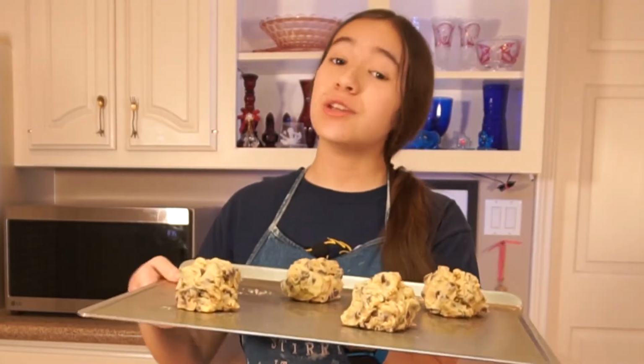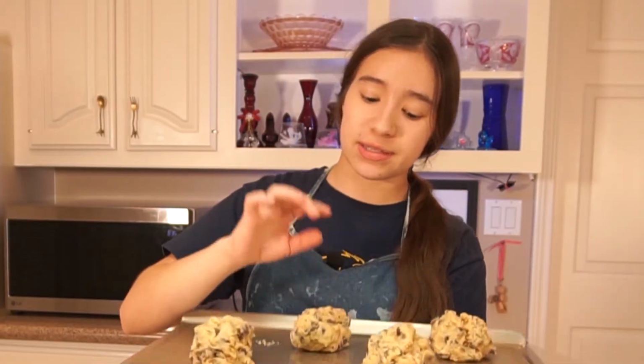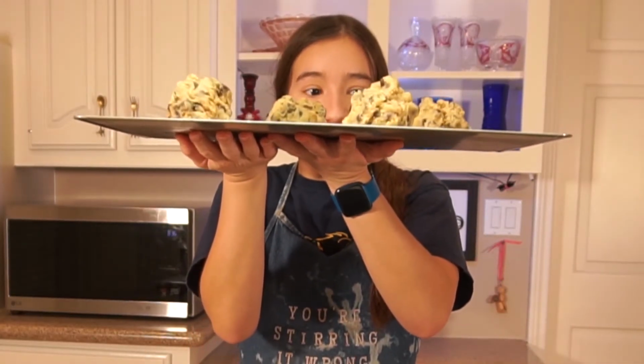My oven is preheated to 400 degrees Fahrenheit, and I'm gonna bake these for about 9 minutes. You'll be able to tell that they're done because the bottom and the top will be golden and kind of crispy, but you don't want to put them in there too long because then the middle will get fully cooked, and they're supposed to stay gooey on the inside, so make sure that you don't overbake them. Wow.